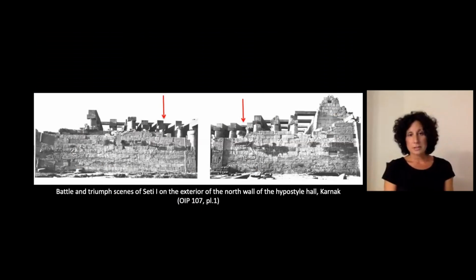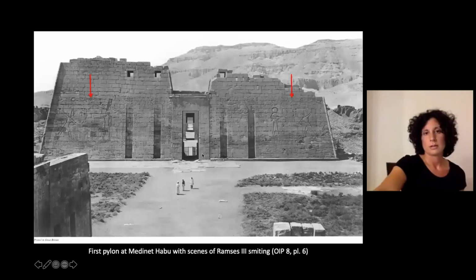I'll focus the rest of my discussion on two different sets of smiting scenes. One set is what you see here. This is from the 19th dynasty pharaoh Seti I, depicted on the exterior of the Hypostyle Hall's north wall at the Great Temple of Karnak in modern-day Luxor. You can see the columns of the Hypostyle Hall behind, and this is the exterior wall, with the two smiting scenes on either side of the entranceway.